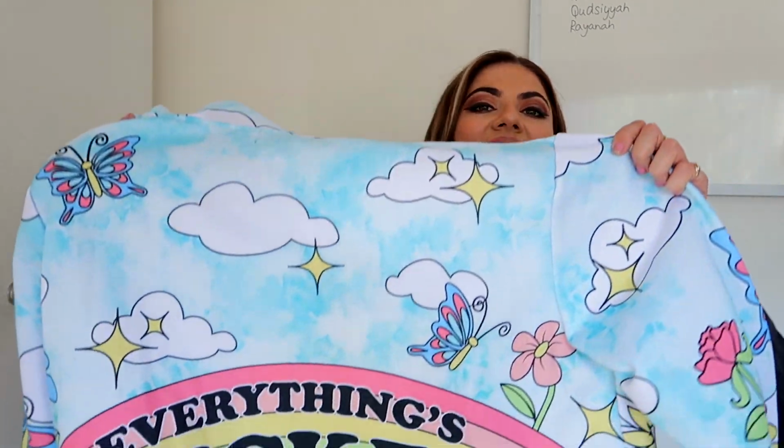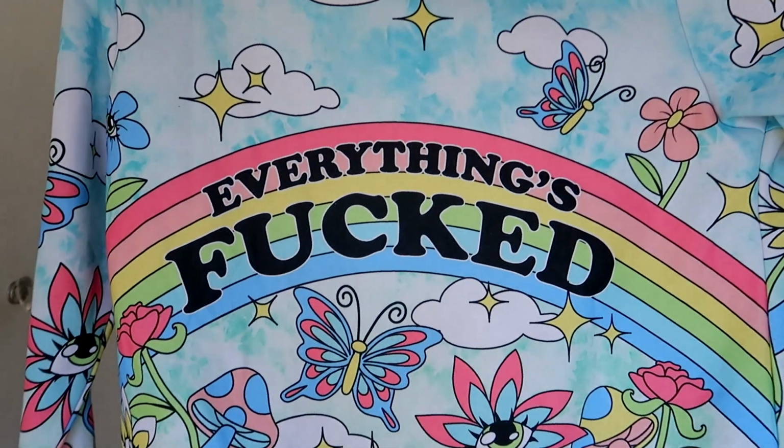This next item is quite a random purchase, but I got it because I've seen it on the website many times. Even though I haven't ordered anything from the Dollskill website before this, I've looked at their website a lot of times. And I saw this and I'd seen it before, so I really wanted to get it this time. Basically, it is this hoodie. It is also from that Current Mood brand, which apparently I love. And at the back, it literally says everything is fucked.